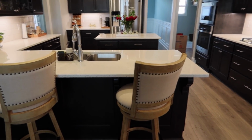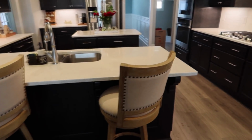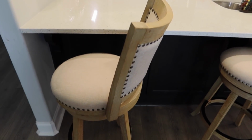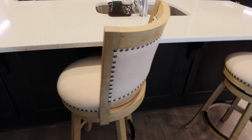Okay guys, here is my new kitchen. I'm gonna start with the bar stools first. So first things first, let's start out and then we'll go inward. Let's start off with our bar stools. Now these bar stools are from Amazon.